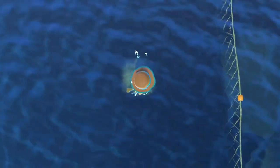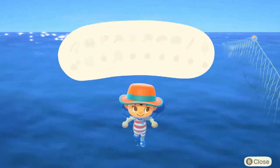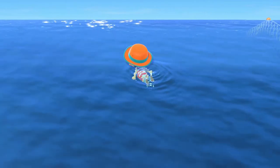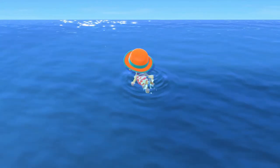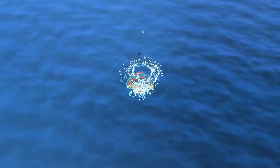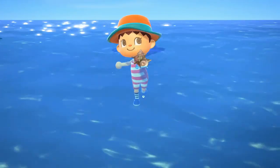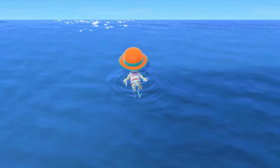And another one. And we got an oyster. It's a little shellfish. How much space do I have? Oh, I have tons of space still. And I see more bubbles. Yes. Got a turbine shell. It's totally tubular. It absolutely is, and hopefully worth a lot of money because I need it.